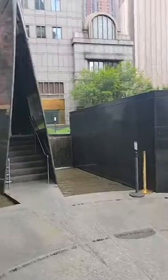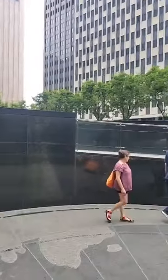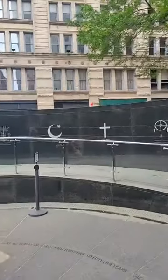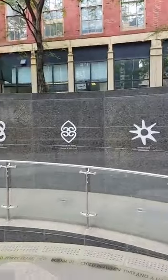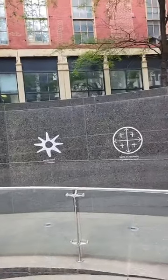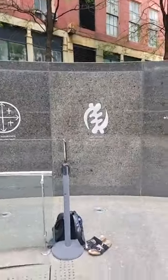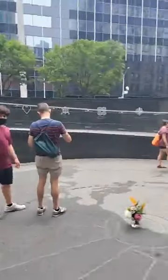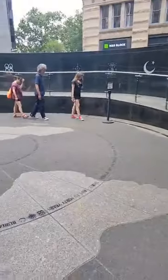So once again, let me just zoom, go to 360 so you see some of the symbols that I was talking about earlier. So these are some of the symbols that we were taking a look at. So I think I'll end it here.